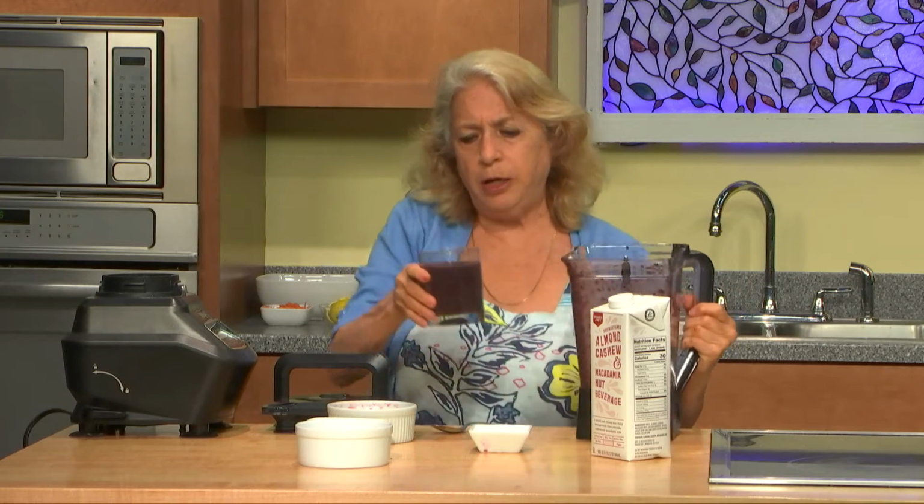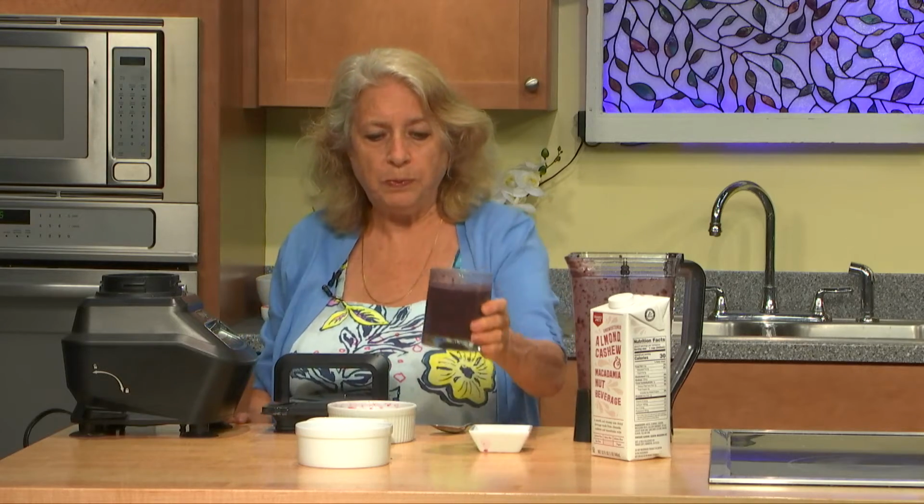This is a bit chunky. You might like it smoother. Sometimes I like it with texture. It's purple. I actually wasn't sure what color it was going to be, so it's really good.